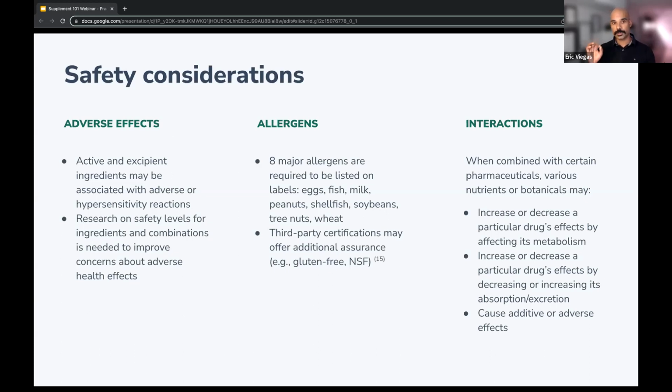Allergens. So I mentioned there are 8 major allergens that are required to be labeled. The FDA does recognize that this isn't an exhaustive list. They've actually opened up to draft guidance, meaning they're open to feedback from practitioners and consumers about the 8 major allergens and how to expand them, because you'll see here: eggs, fish, milk, peanuts, shellfish, soybeans, tree nuts, wheat. You can maybe think about sesame being included there too. So be aware that these are required to be on the label.